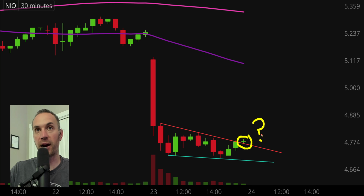Maybe this is a faulty break. This thing's getting ready to roll back over. Totally possible because there are no guarantees. But that is a two-sided coin because maybe it is. Maybe this thing's getting ready to rock and roll back to the upside.